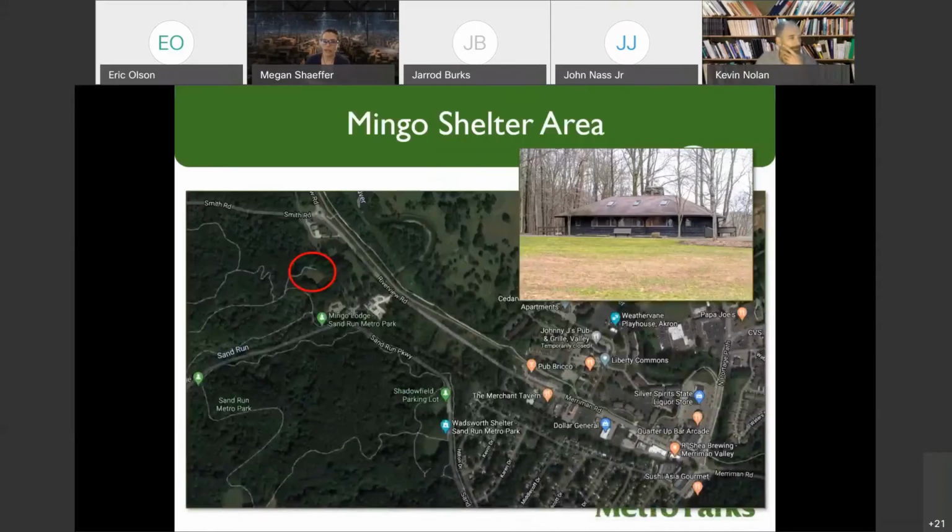So just to give you an idea of the site that we were looking at, this is the Mingo Shelter area. This is in our flagship park, which is Sand Run Metro Park. This is just showing you the Google Maps view of it. It's located very near the Cuyahoga River, you can see that off a bit to the east here. And it's also located very near the portage path. So the portage between the Cuyahoga and Tuscarawas river sheds, this is actually over here at this intersection, is the close to the northern terminus of the portage path.